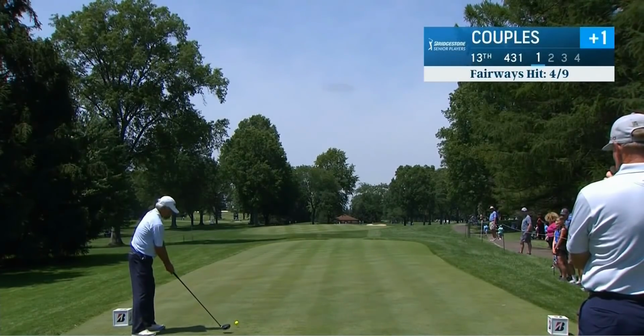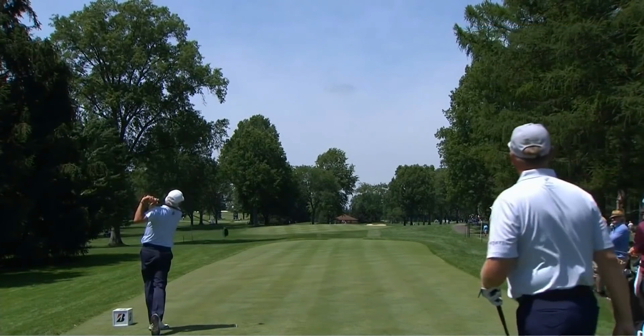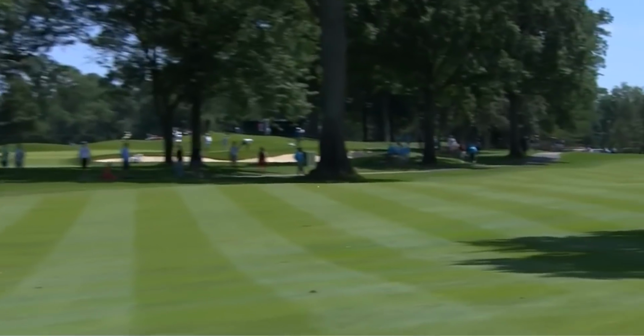Fred Couples now on the tee at the 13th. Good little aiming bunker right there. You can see you take it off that bunker with a nice high cut, get it around that corner tree. Fred coming off double at 10, bogey at 12, hit the tree, going across the fairway to the left. Better left than right. No question about it.